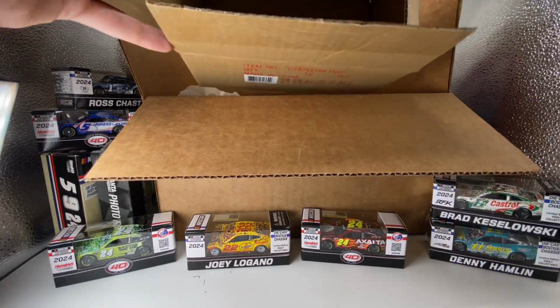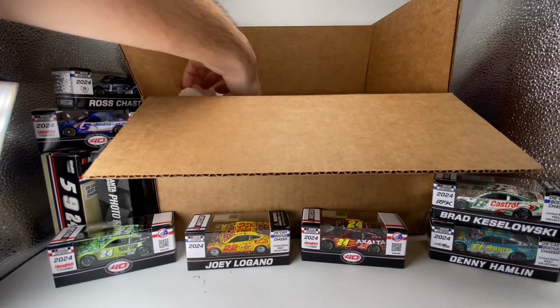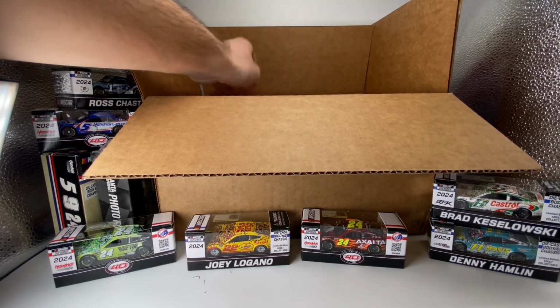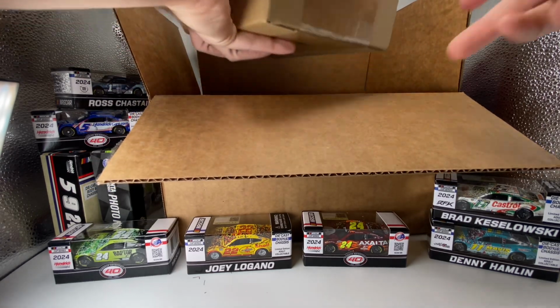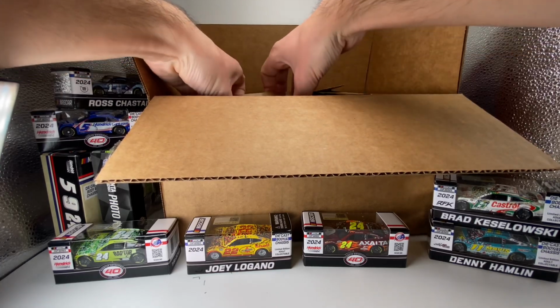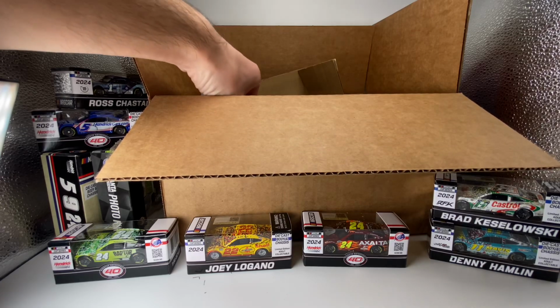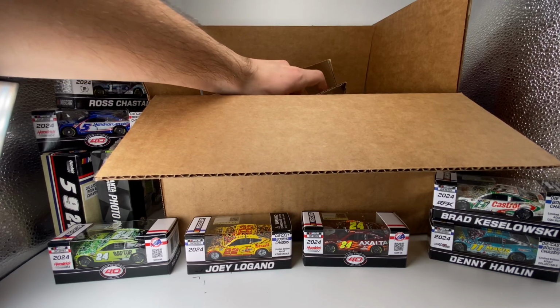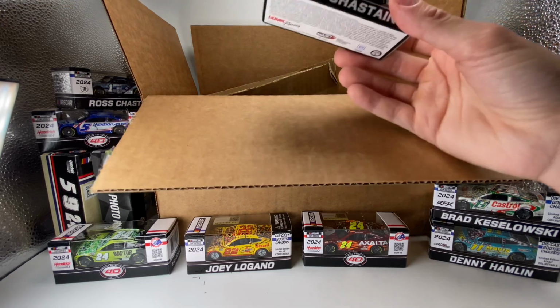So we're going to go ahead and remove the first little box here. We got one more giant box. Oh, I say giant, but it holds a ton of cars in it. We got another one here in the studio. And as I mentioned, it's a quad fold box. So we're going to go ahead and gently open it up. Oh boy, get ready. If you're a Ross Chastain fan, you're about to love the next couple of minutes.